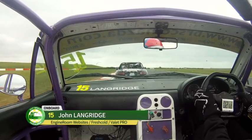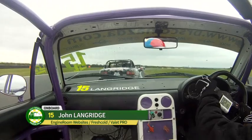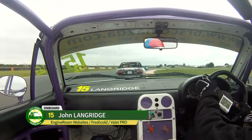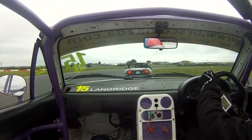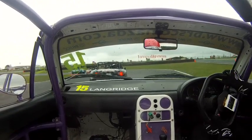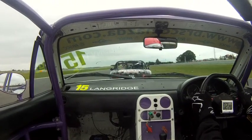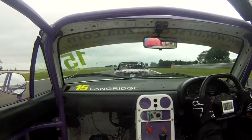Martin Tolley in 4th. It's John Langridge in 5th. We ride on board with John. He has a look down the inside line. Nothing quite doing there from the Sussex-based racer. John, in his first full season with the BRSCC Mazdas, had a couple of retirements, but he's been an ever-present so far. He comes from Bodiam in Sussex, incidentally.